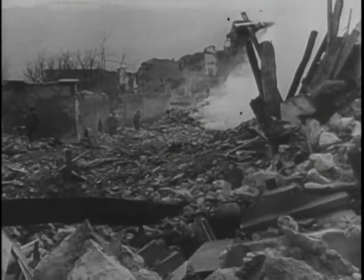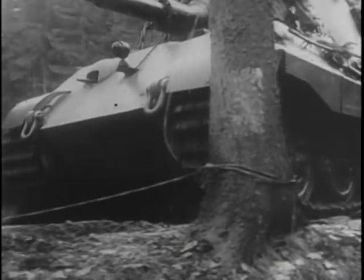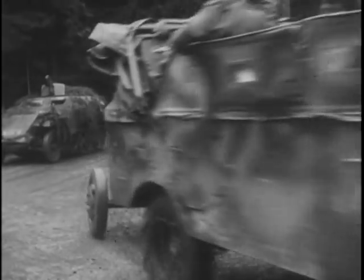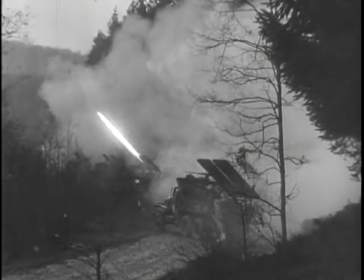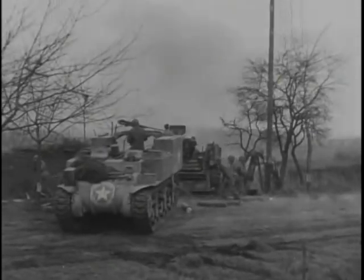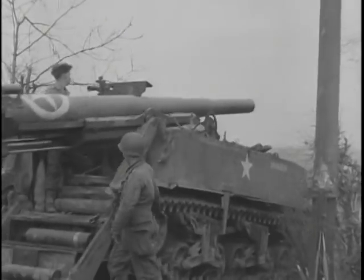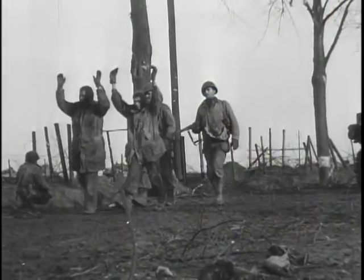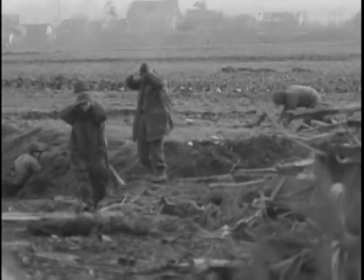In Belgium and France, the American army made spectacular progress. Then came the German counterattack. It was here, during the European campaign, that a new weapon came into use against the Germans, massed rocket fire. This is firepower. This is the result of firepower, surrender of the enemy. As in World War I, artillery continued as the king, the most powerful weapon on the battlefield.